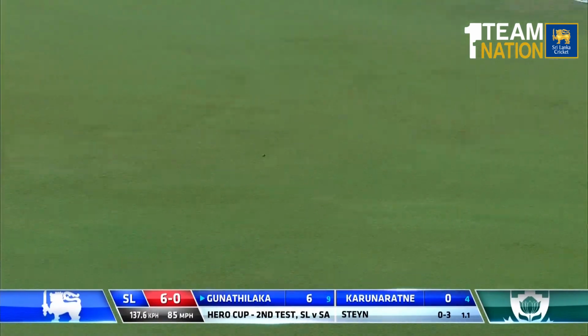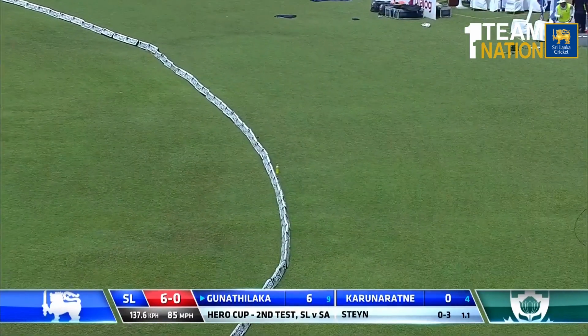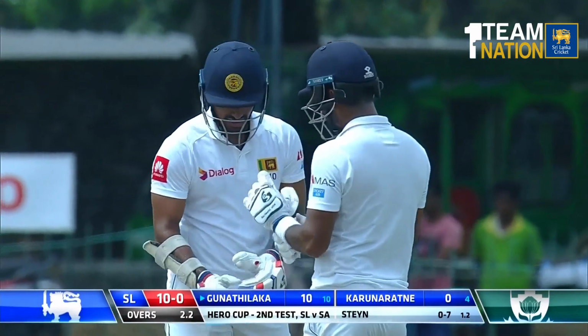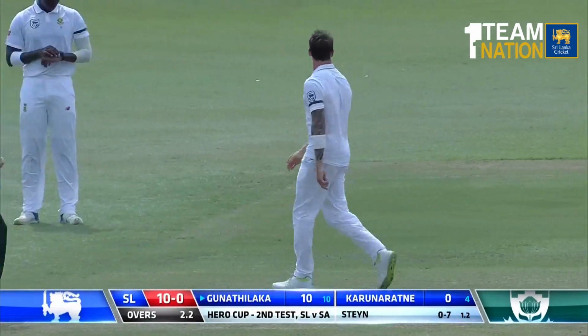Upish, but in the gap. That'll be the first boundary of this test match. Had a good one too. It was a good follow-up delivery from Dalstein because the previous one was short. It was aggressive. This one he got up there.